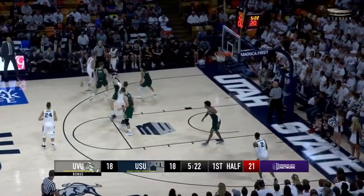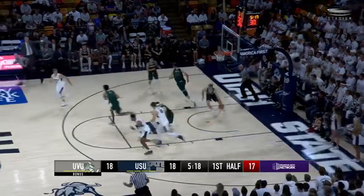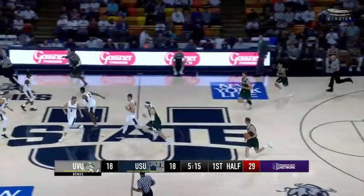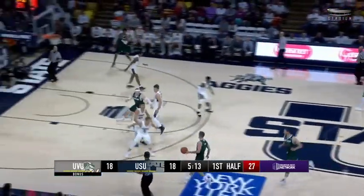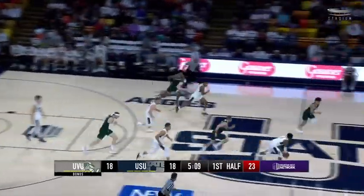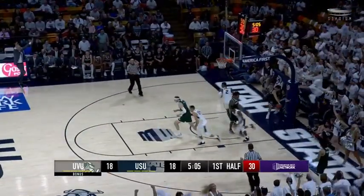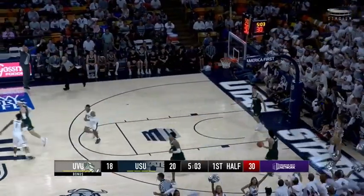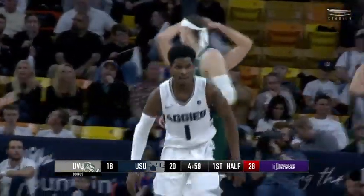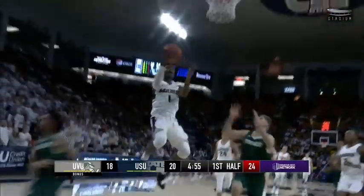Here comes Merrill, takes a screen from Taylor, now hands off to Torian Knight. Left angle 3, off the rim, no good. The rebound comes down to Connor Toulson. UVU tied up with Utah State, 18 apiece, and he has it stolen away by Torian Knight. Headed the other way against Washington, and he scores it over the top of a trailing defender. 20-18, Aggies in the lead. Well, he makes a mistake and then just gets right back and makes up for it. He's been great at tipping the ball away and getting it himself.